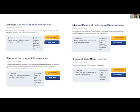If the current academic level is way too high and they cannot go with a Certificate 4 level, and they have to go from diploma onwards, then there is an option of packaging Diploma of Social Media Marketing and Advanced Diploma of Marketing and Communication. So that's the way to avoid going through the Certificate 4. They can skip this whole step and apply for both. This is a very, very popular package here in Darwin.